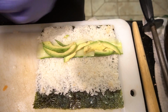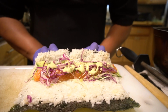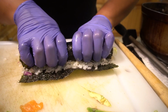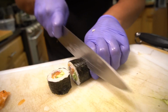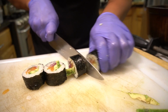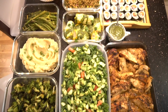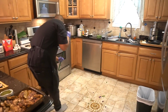Let's watch him make another one. The sushi looks great. Amaris made a lot. With the completion of the sushi, Amaris has cooked all the meals for today. Here's the final look at all the food Amaris made today. He was incredible. Amaris will finish cleaning up and then he is done for the day.